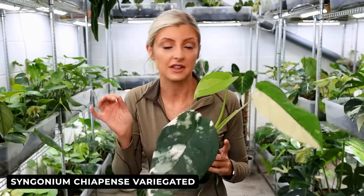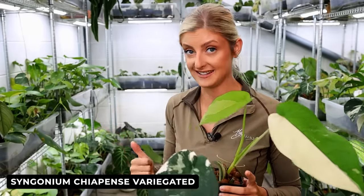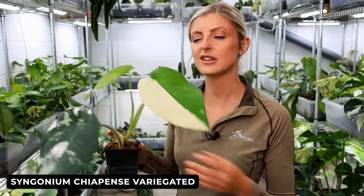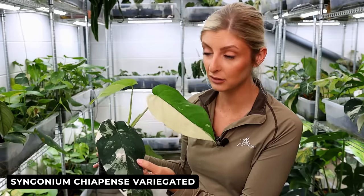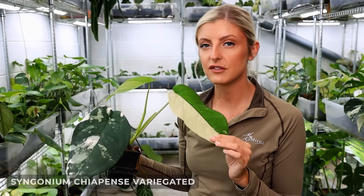I really like it. I think a lot of people like it because, one, it's easy as hell, like a lot of Syngonium. Two, it doesn't really look like a Syngonium. You could be forgiven for thinking this was something else. So it's really, really good. The leaves feel very unique.